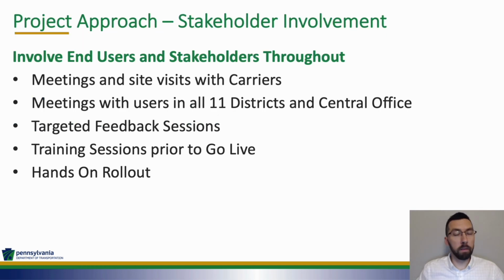One of the biggest things that I want to highlight, and one of the most innovative approaches I'll say we had here, is the involvement of end users and stakeholders throughout the entire process. This is something that has been a focus of the team and I think will be paramount to our success. Throughout the life of the project, we have had meetings, site visits with the carriers, a few of them locally, a few of them virtually, wanting to make sure that this is a system that is used by carriers.